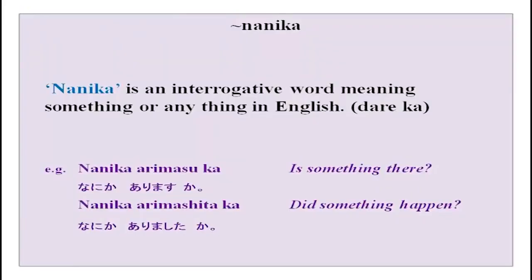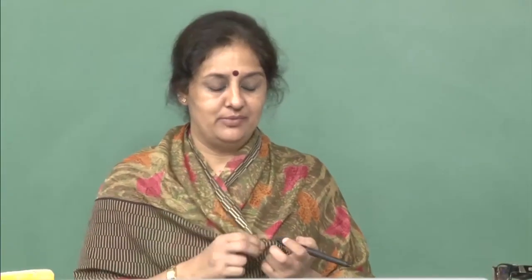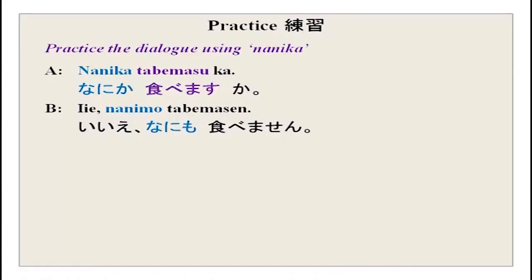And over here, nani ka arimasu ka? Do you have a problem? Is something there? Has something happened? Nani mo arimasen can be the answer if there is nothing. So that is how you would use nani ka. Now you can practice nani ka over here. For example, like this, nani ka tabemasu ka? Will you eat something? Iie, nani mo tabemasen.